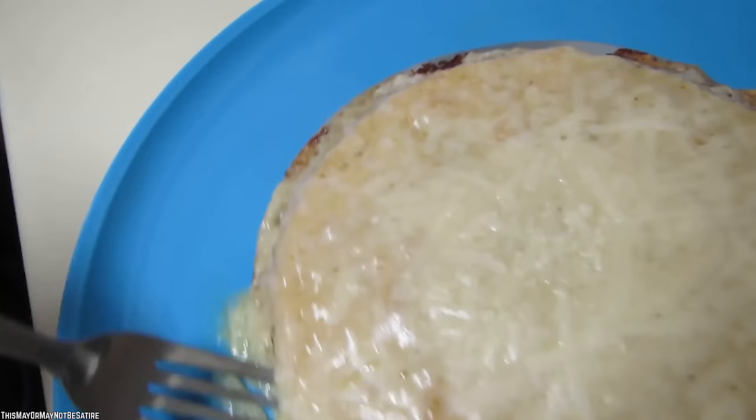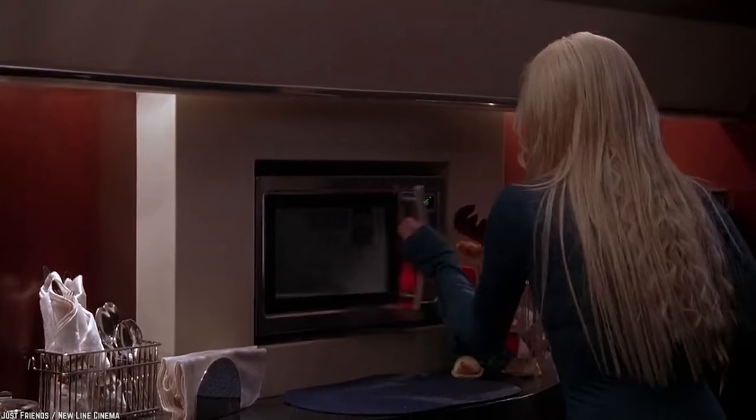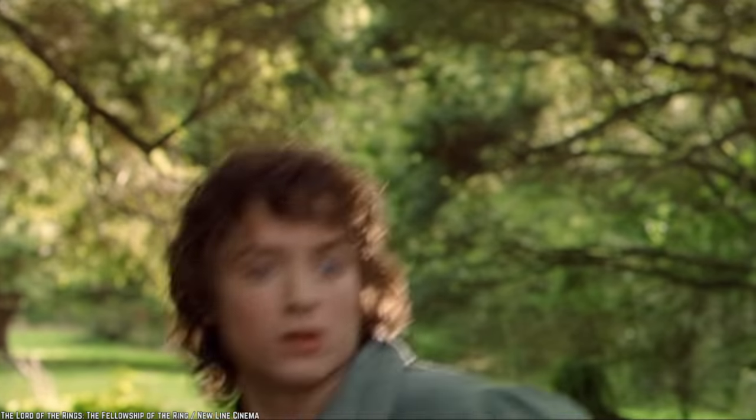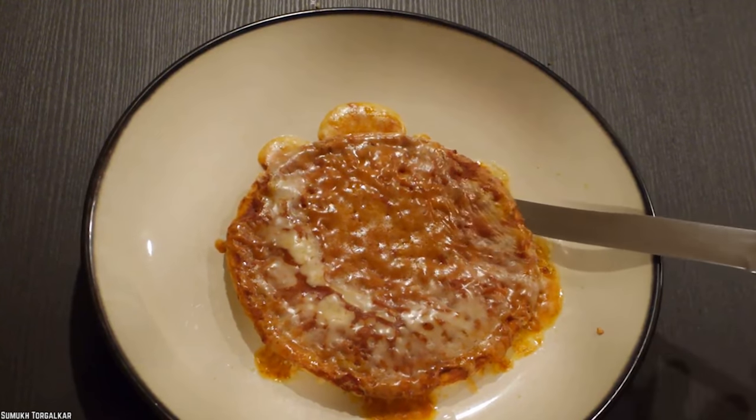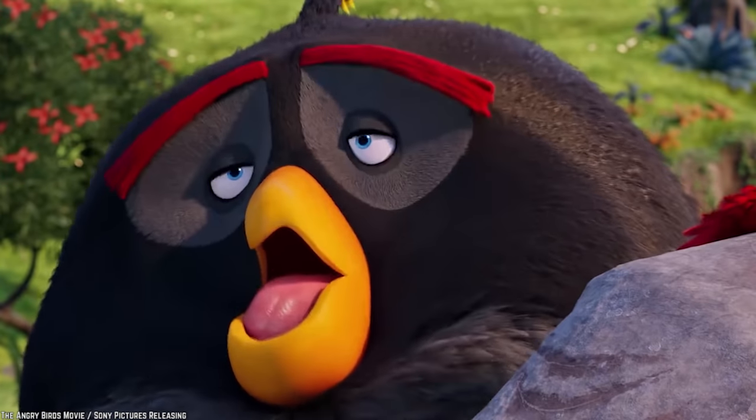With Celeste Pizza for One, the first warning sign is on the box, where it says microwaves in 2 minutes. While the convenience of that may sound appealing, the end result of a 2-minute microwaved frozen pizza can be, well, less than desirable.